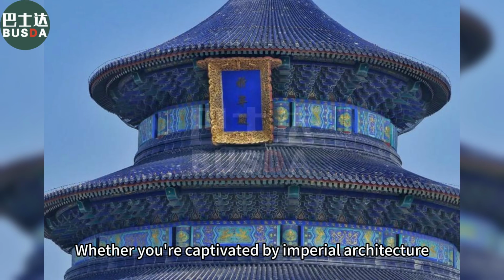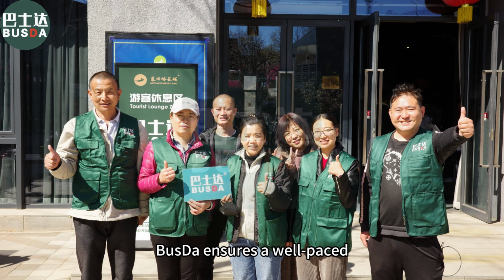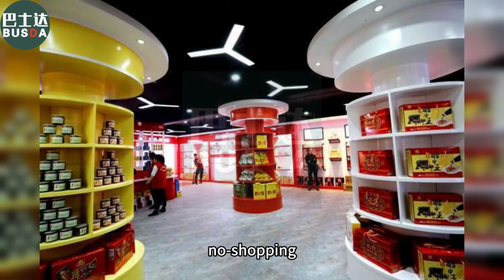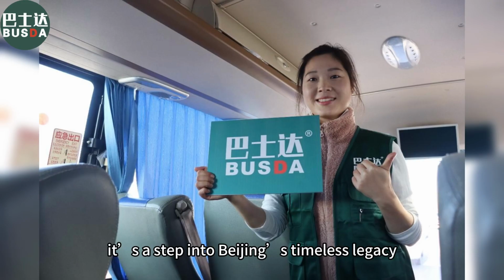Whether you're captivated by Imperial architecture, history, or culture, BusDa ensures a well-paced, engaging tour that offers more than just sightseeing. It's a step into Beijing's timeless legacy.